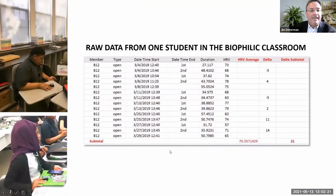Here's some of the raw data. Here's a student from the biophilic classroom, and their names were not known to us. In fact, we didn't even see the students, the grad students did. So this is student number 12 in the biophilic classroom. As you can see, here's 2 tests on March 4th, 2019. First and second, the duration of the test and the HRV. On this first test, the second test was negative. We don't like that. Remember, the higher the number, the less stressed you are. This student was more stressed after he left than when he started. But if you look at the whole month, typically, he's much less stressed at the end of the exposure to the environment, much less stressed. So this is how we gathered the data.